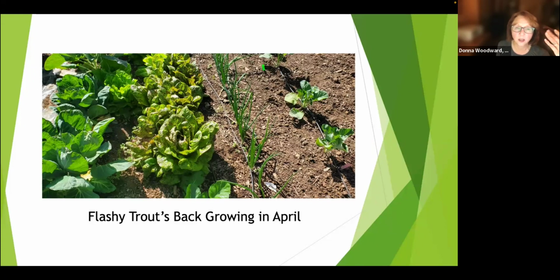And once it gets a head, those leaves have a bit more body than in the slide that I first showed. With any of these lettuces, you can always harvest the outer leaves while the head is developing. It doesn't hurt anything. It's a good way to get a little head start on the harvest. Flashy Trout's Back provides more leaves in this manner and is a little larger head. Some people preferred it for that reason, but still overall we preferred the Little Gem.